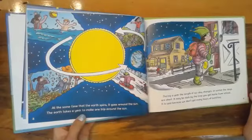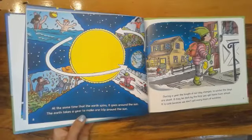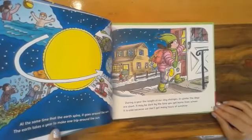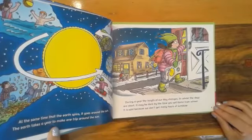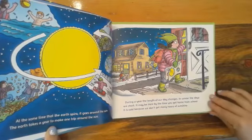At the same time that the earth spins, it goes around the sun. The earth takes a year to make one trip around the sun. During a year, the length of our day changes. In winter, the days are shorter. It may be dark by the time you get home from school. It is cold because we don't get many hours of sunshine.